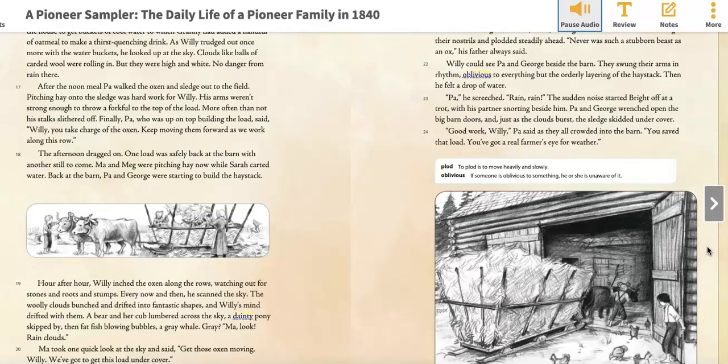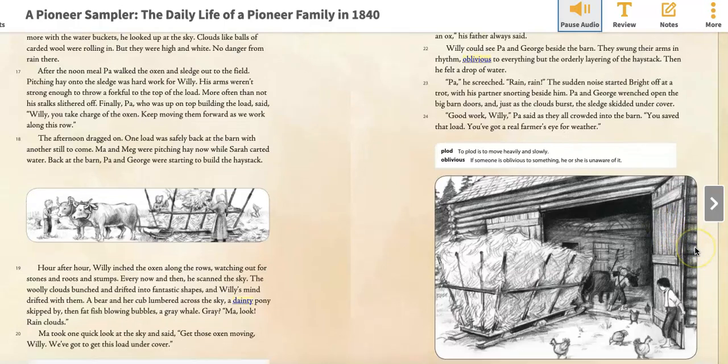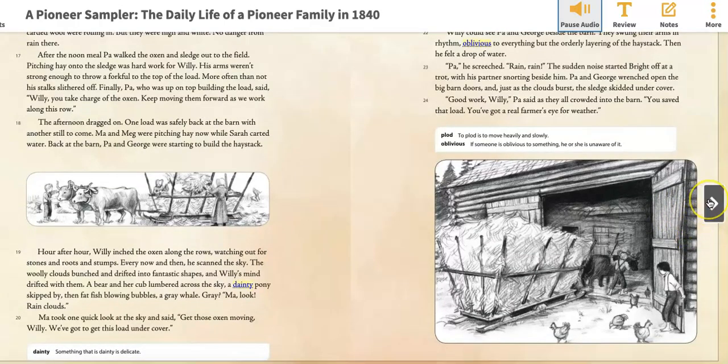Plod. To plod is to move heavily and slowly. Oblivious. If someone is oblivious to something, he or she is unaware of it.